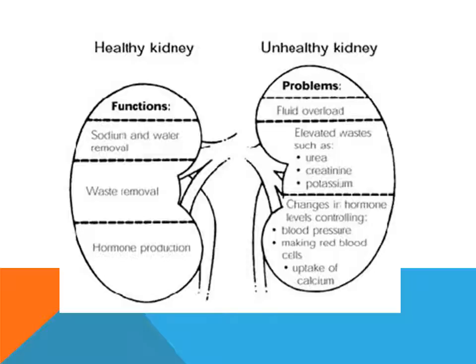Elevated waste, such as urea, which is a byproduct of protein metabolism, so a byproduct of the meats that you eat. Creatinine, which is a byproduct of muscle metabolism, so using your muscles around will build up a lot of creatinine. And potassium, which is an electrolyte. It also has changes in hormone levels, hormones that control blood pressure, the hormones that make red blood cells, and hormones that control the uptake of calcium.